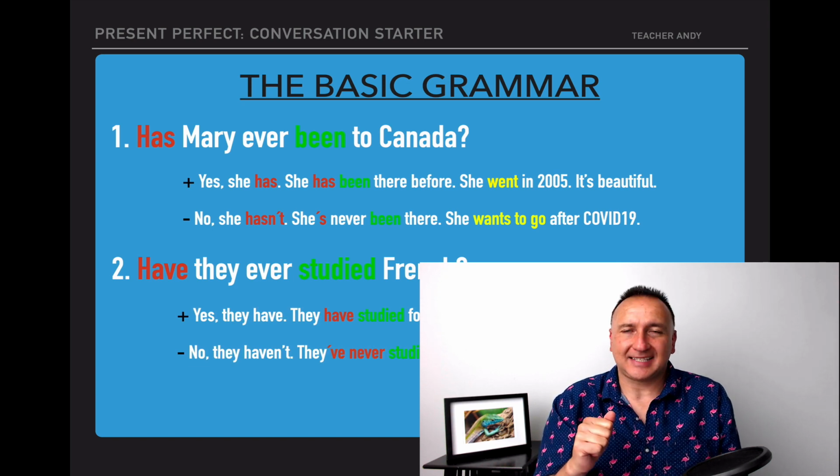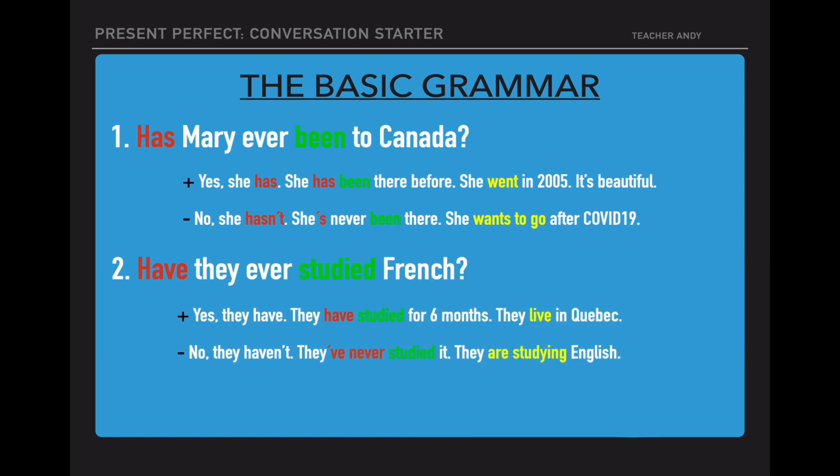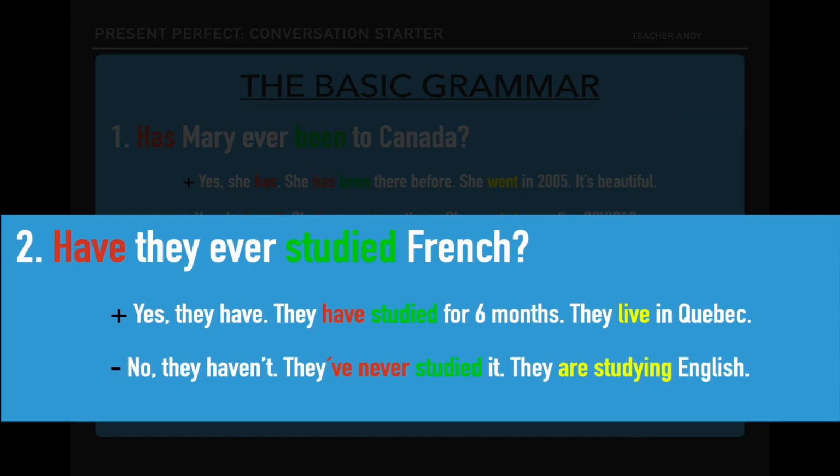Again, what is the dynamic for this specific use of the present perfect? I can ask in general, have they ever studied French? Again, I answer, yes, they have. They've studied for 6 months. But if I want to be more specific, then again, I switch my verb and I try to use present or past or future. For example, yes, they have studied for 6 months. They live in Quebec, right?